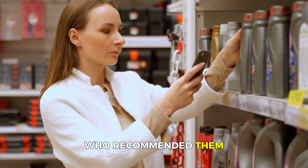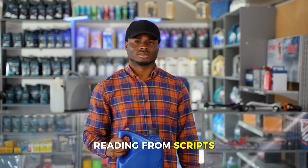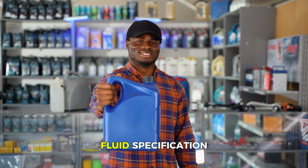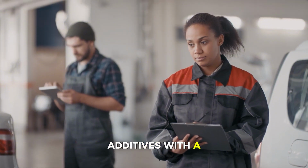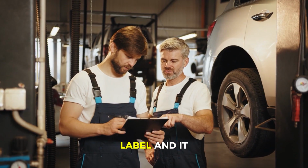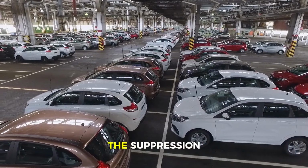Mechanics who recommended them faced warranty liability arguments from service managers reading from scripts written by legal departments that answered to the same corporate structure that owned the fluid specification. Service writers were trained to call them unapproved additives with a tone that implied illegality. The industry didn't need a law, it needed a label, and it printed one. Lifetime Fluid. That is the phrase that built the suppression.